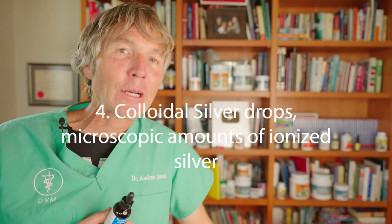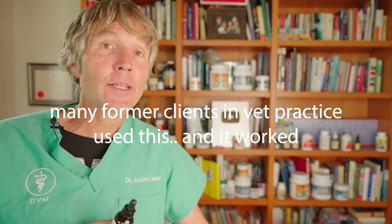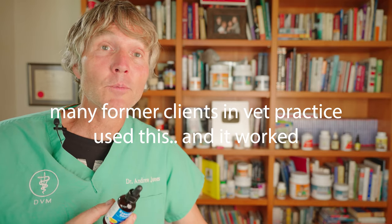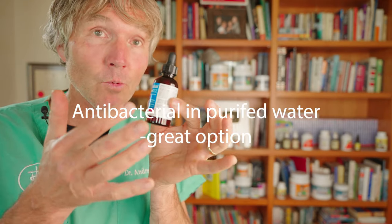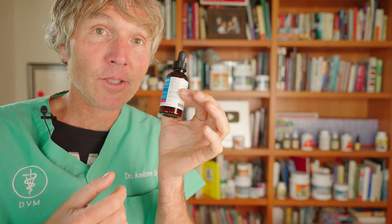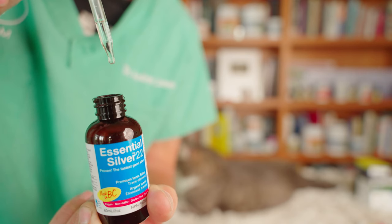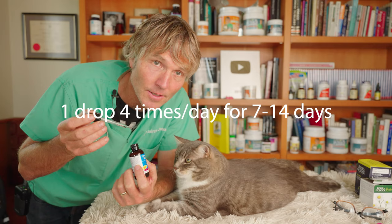Colloidal silver is microscopic amounts of ionized silver. I had many, many clients in veterinary practice who swore by this, and I saw multiple animals with eye infections successfully treated with it. We've got an antibacterial in purified water. It's a great way to sterilely treat your cat's eye infection. It's easy to measure. Here's the dropper. There's one drop. Treatment is 1 drop, 4 times a day for 7 to 14 days.